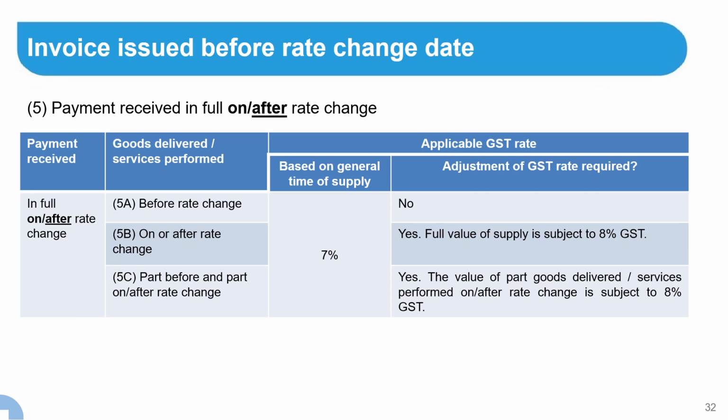However, as the payment was only received after the rate change date, the supplier has to ascertain whether the goods are delivered or services performed before the rate change date to determine whether he needs to revise the tax invoice and adjust the GST rate accordingly. In this table, there is no need to make any adjustment if the goods are delivered or services are performed in full before the rate change date.